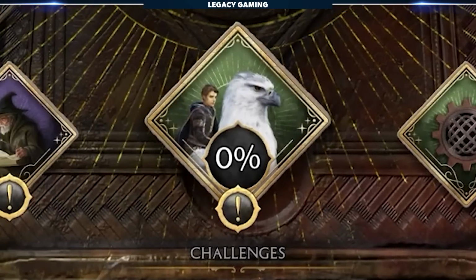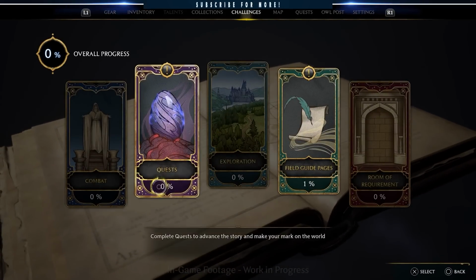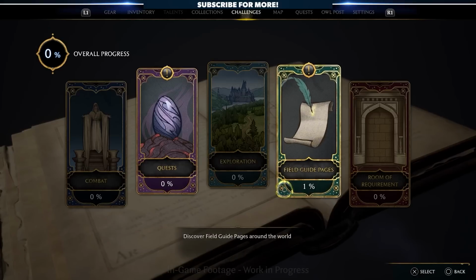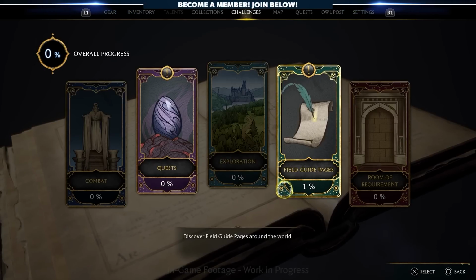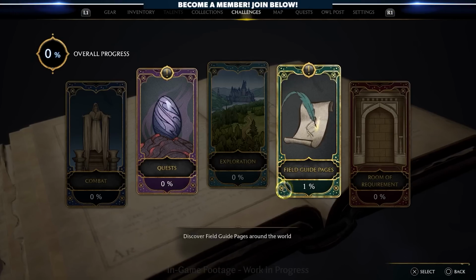Straight at the bottom of the menu are challenges. This is a really interesting aspect of the game that developers spent a good amount of time talking about. Within challenges are 5 categories: combat, quests, exploration, field guide pages, and the Room of Requirements. It's easiest to think of these like achievements. As you complete the various challenges, you'll unlock the achievement, and those accomplishments will be tied to additional XP gains, but it's unclear if challenges unlock additional things such as items or cosmetics. We just don't know at this point.